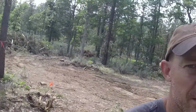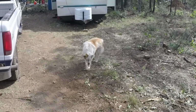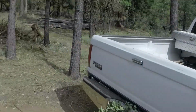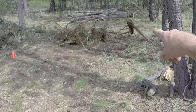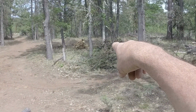And there's more stumps. There's Gibby. What's the matter, puppy? Oh, you're a good dog. Yeah. My little mascot for the week. More stumps right there. 3 or 4 more. A couple more up there.